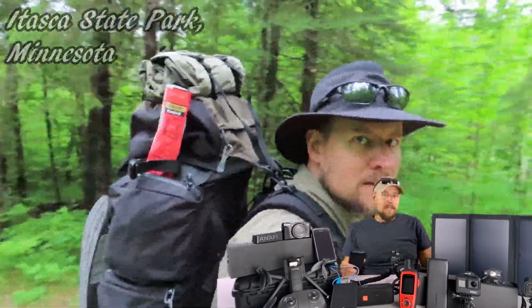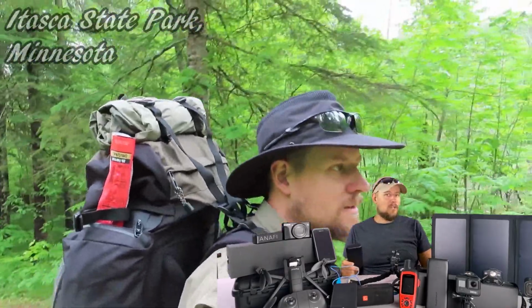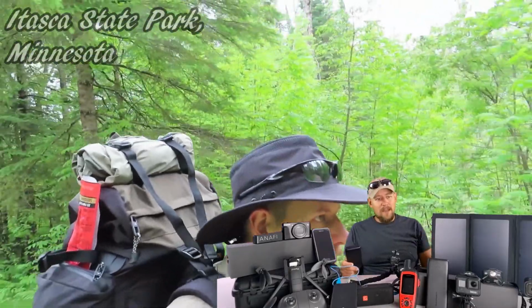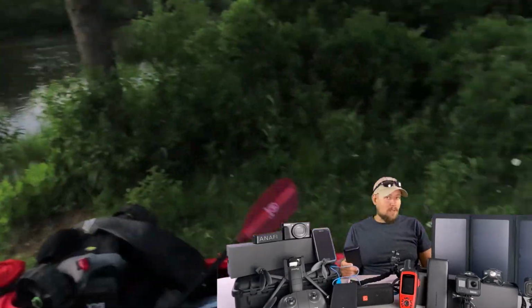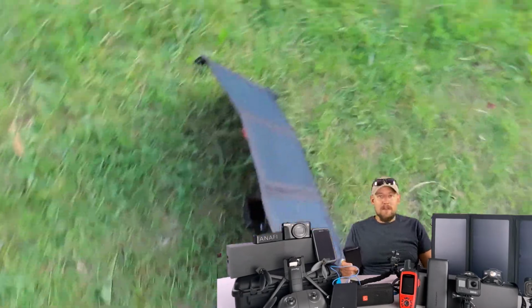If you're going out for multi-day trips, or you just don't want to carry the heavy battery pack, the solar array itself can charge the phone and the GPS and all that too, and the cameras. It actually does a really good job. Like I said, even on cloudy days, it would still give me a good amount of charge.